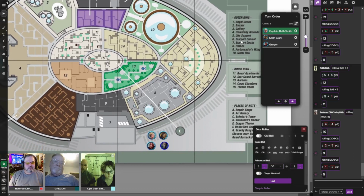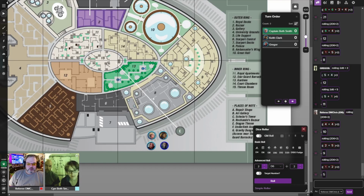It looks like immediately to the north of you is Starport Control. So this is basically where your con tower and whatnot sits. It is here at number 6. Directly to the, oops, we lost Gregor. All right, let's wait a second. So, just a quick question: where is the palace again? Is it 15? So 8 is the actual palace. Oh, okay. 5 is life support and control. And the throne room, I believe, is 15. 13 is the gardens, and 12 is the Star Guard's barracks. There he is. Cool.